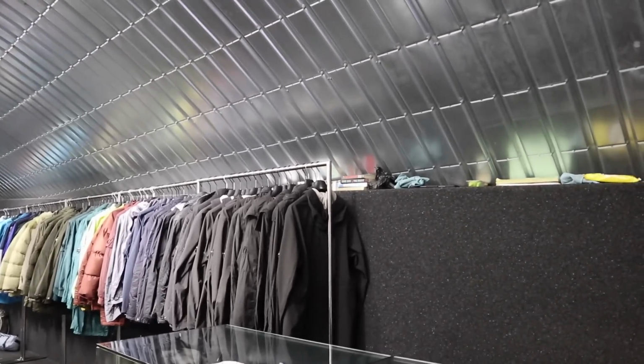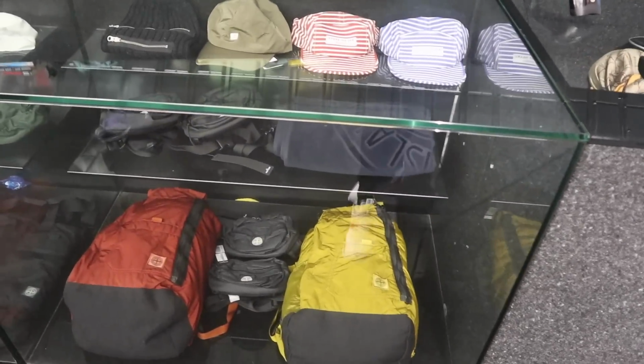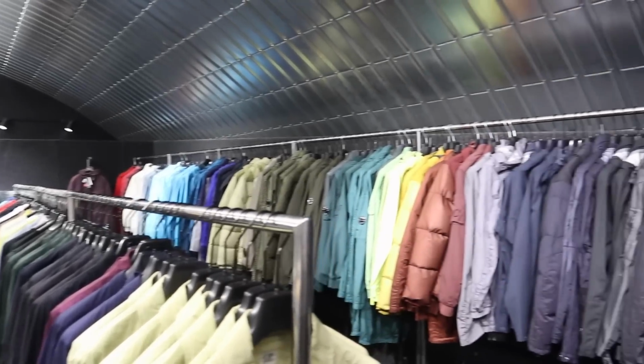Quite a few accessories, bags, some of the pouches. Yeah, man, they've had a nice delivery on this run, definitely. Yeah, bro. I feel like that proper delivered with this one, man. There's a lot of pieces in there. It's a nice drop.